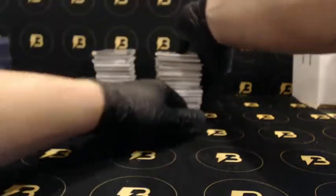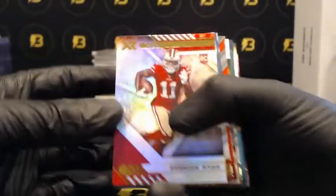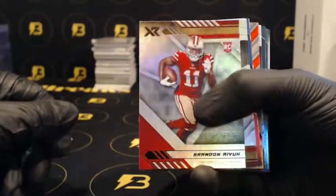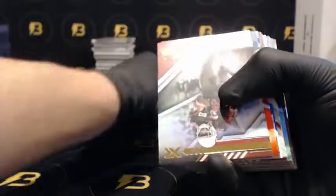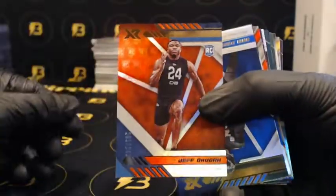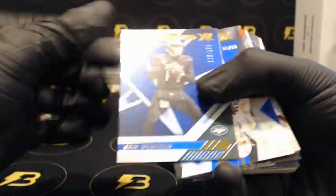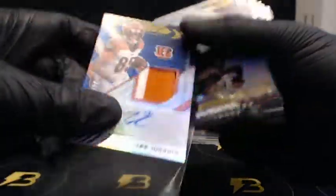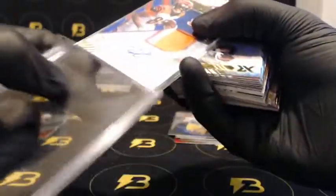Here we go, guys. Good luck. All right, we got Ayuk going out to the 49ers. We got Drake and Bell. We got Akuda for the Lions at 249. We got Darnold to 199 for the Jets. Nice, Herbert to start us off at a 99 for the Chargers. We got T. Higgins for the Bengals. Three-color patch autograph out of 49, going out to the Bengals.